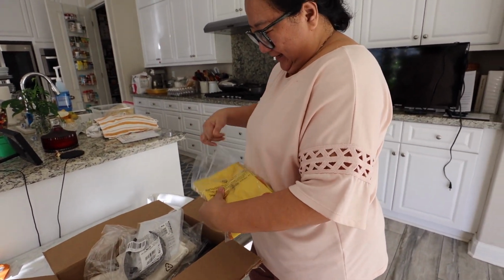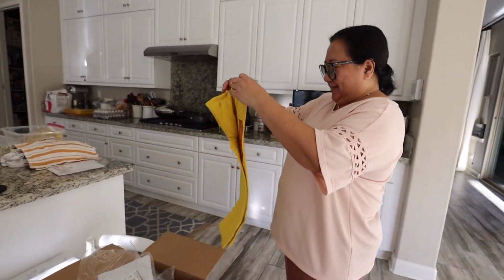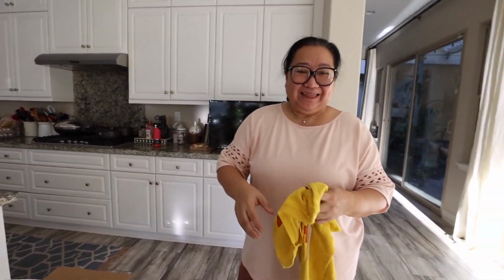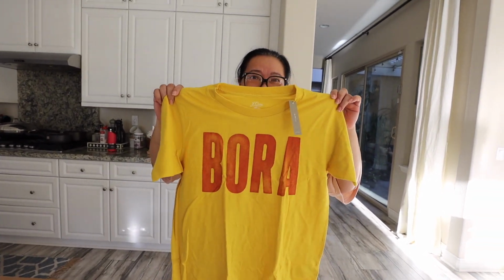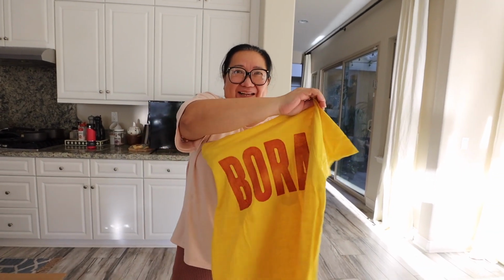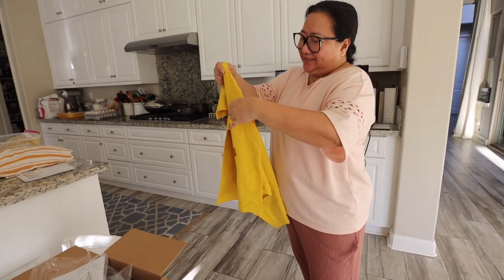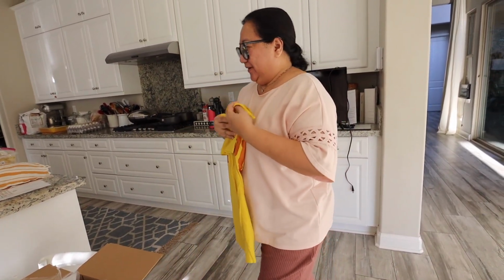Were you asking? Because that was the only size they had. And it says... Bora? No, this I ordered for Auntie. Oh, Auntie Georgie, Auntie Yoli. Georgie, kasi Bora. Oh, how cute. Kuya, if this is the only size, I don't know if... Auntie Georgie is going to be so excited.